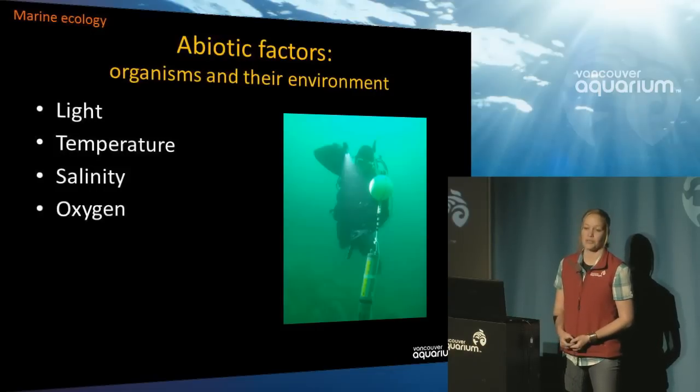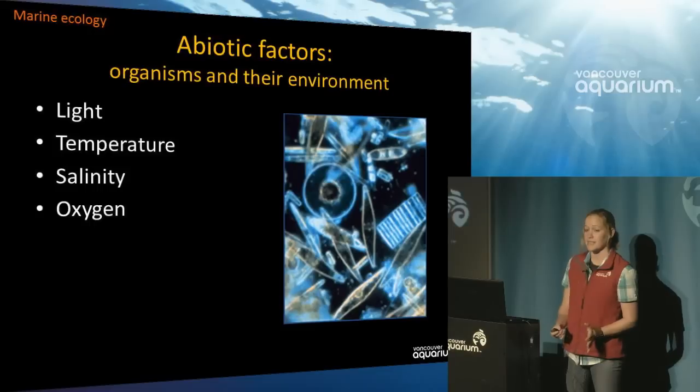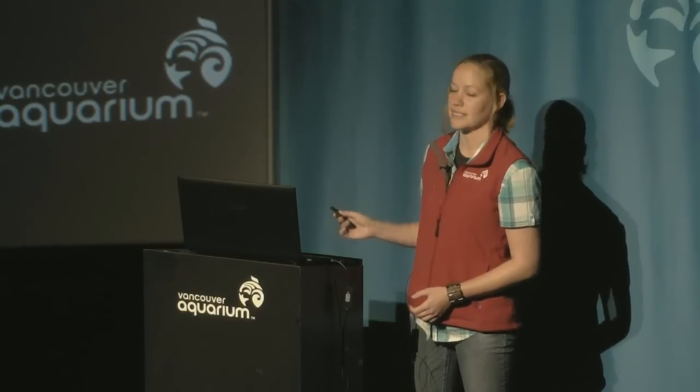Similarly, oxygen also will impact where organisms live. You can also have other chemical elements of the water, like in this case, silica will affect different organisms. These are diatoms. They're microscopic photosynthetic algae, and they're made out of glass, essentially. And glass is silica. So they'll do better in areas where there's a lot of silica content in the water.